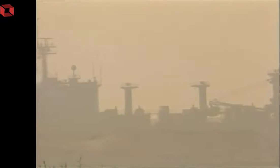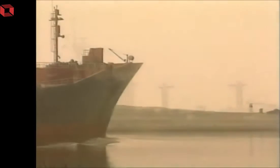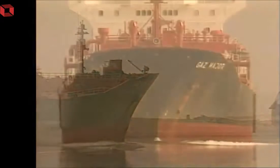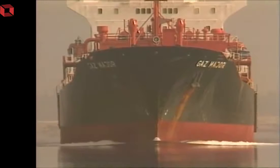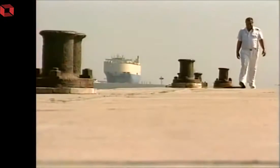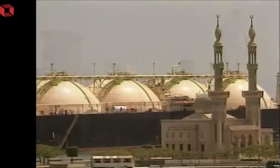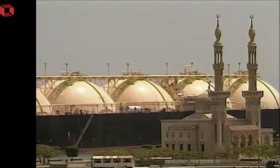It's one of the most stunning visuals in the world. A convoy of great ocean-going ships passing through the Sinai Desert. For nearly 150 years, the Suez Canal has connected the Mediterranean with the Red Sea. It runs for 101 miles through the Isthmus of Suez in northeastern Egypt.